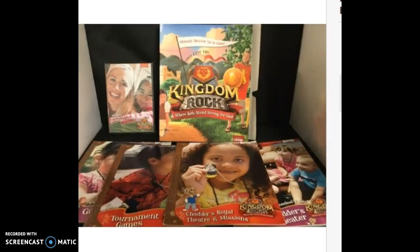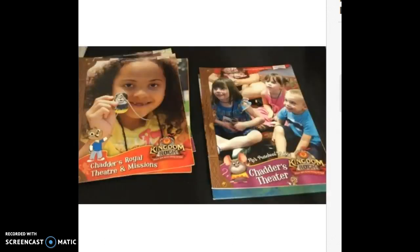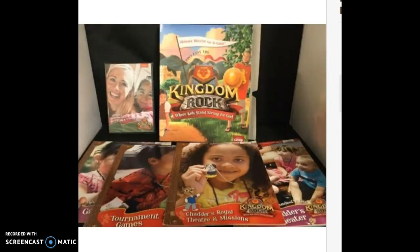This is another group vacation Bible school kit. It's not the complete kit, it's just the director's guide, plus some various other stuff that goes with it. The director guides alone can sell for between $20 and $30. It had some of the stuff that you use with Vacation Bible School, but it wasn't complete. You can see here some of the stuff that's going on with it, but I sold this for $40.